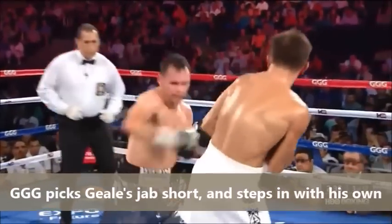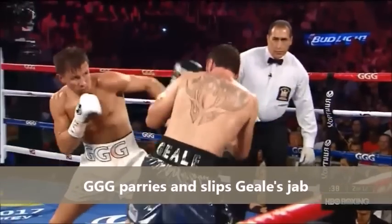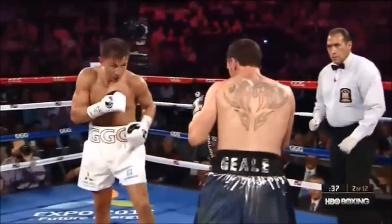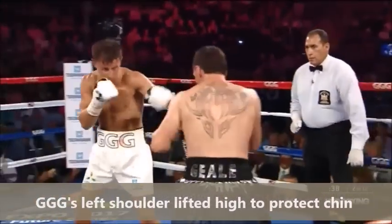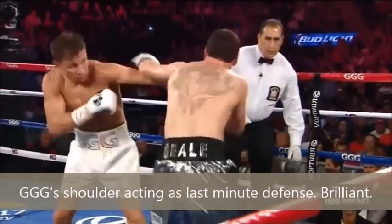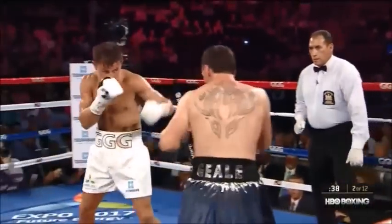Here is a perfect example of what I'm talking about. You see Daniel Geale stepping with his jab. Golovkin slips the jab, shoots his jab, and look at Golovkin's shoulder. See how that shoulder is raised high and protects his chin. This is a key thing about Golovkin, he has built-in defense with his offense. So his shoulder is high to protect his chin as he slips the jab, and also that shoulder will deflect Geale's jab away from Golovkin's chin. It's very mechanical, but it's precise with Gennady Golovkin. It's just like fighting a machine. It's just precise.